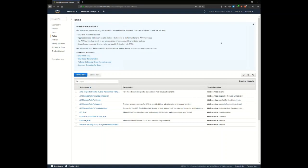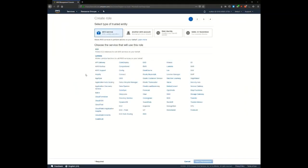Next, what we're going to do is dive into role creation before we get into Config and Inspector. So in AWS, you'll see here that you have AWS service, and it'll be tied to the various services that are used. So there'll be a core Inspector role, there'll be a core Config role. Some of these items are configured automatically for you when you start actually using the service.